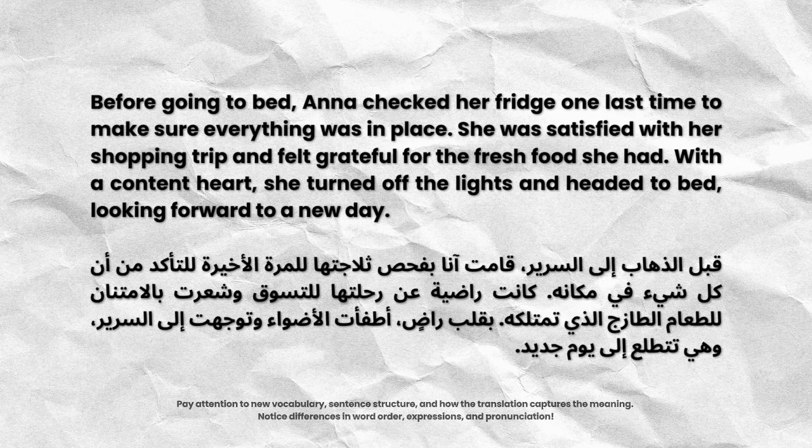Before going to bed, Anna checked her fridge one last time to make sure everything was in place. She was satisfied with her shopping trip and felt grateful for the fresh food she had. With a content heart, she turned off the lights and headed to bed, looking forward to a new day.